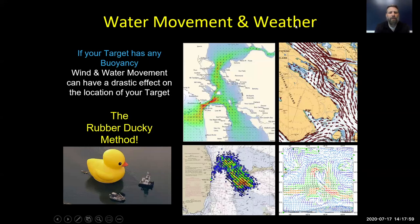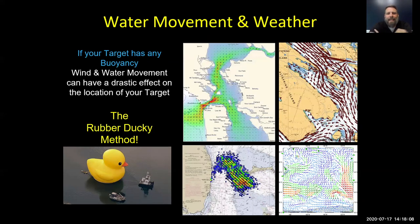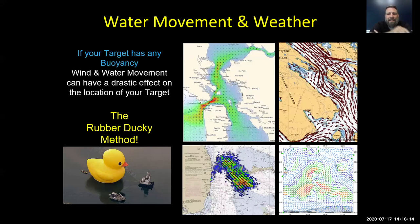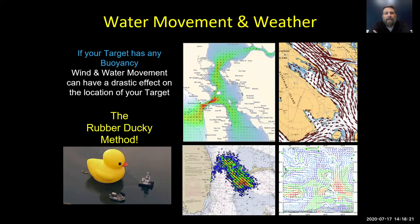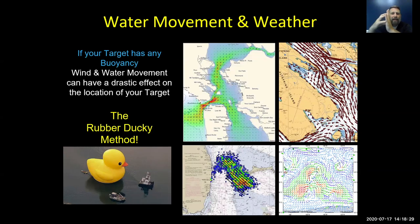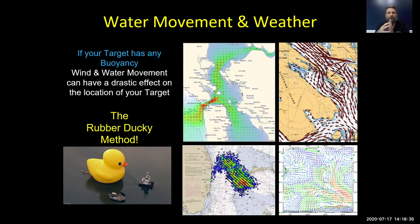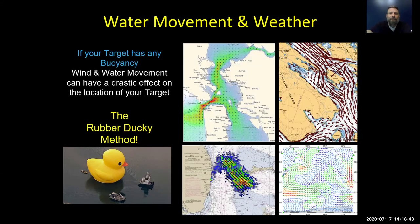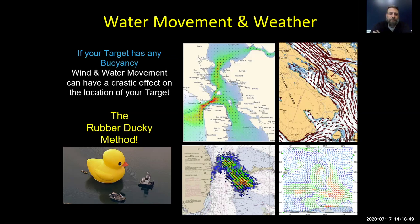All right, now we're going to talk about water movement and weather. This is where we start getting into where and how these targets are going to move around, because if a target hits the water and it doesn't sink directly, and it is moving around, there are things that are going to affect it. The size of the object will determine how much wind can hit it. That surface area is going to act as a sail and push it, versus the surface area under the water. And then you have current pushing against it. So the surface area, the size of the object, will tell you how far that object can move versus the wind and the current that are pushing against it.